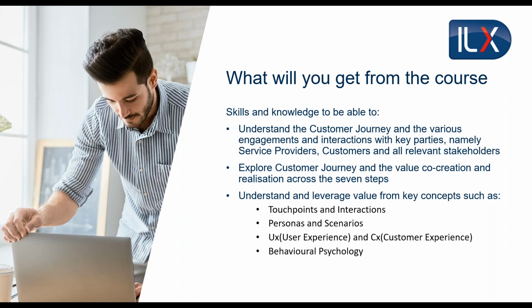So touch points are just one-dimensional approaches. An interaction, though, is a reciprocal two-dimensional reaction. And again, that's where your service level managers and other relationship managers get involved.